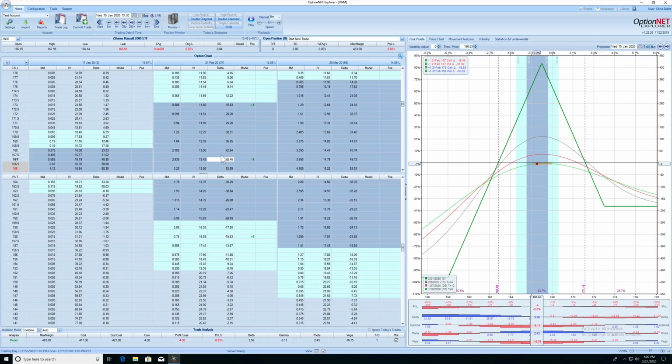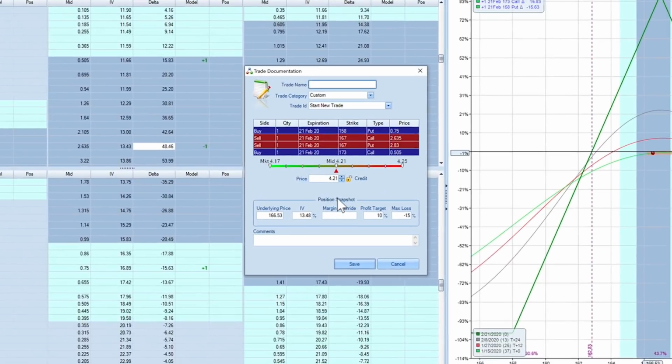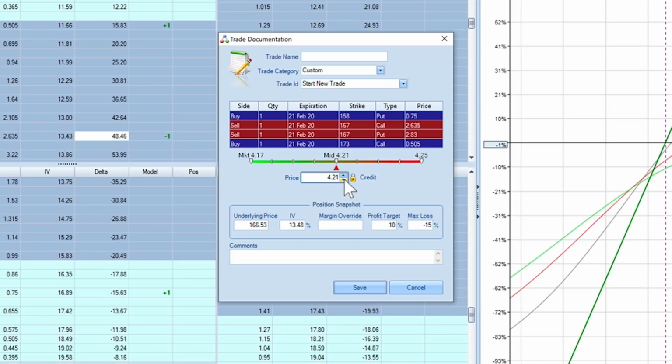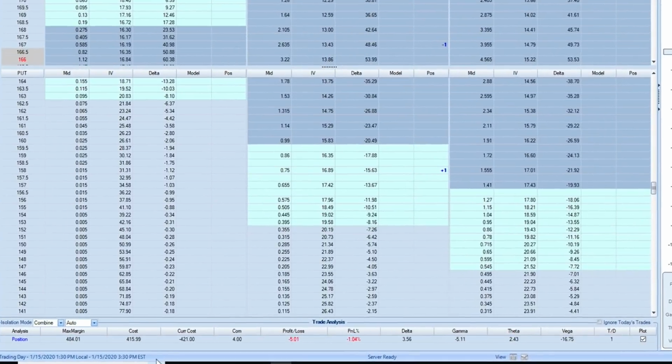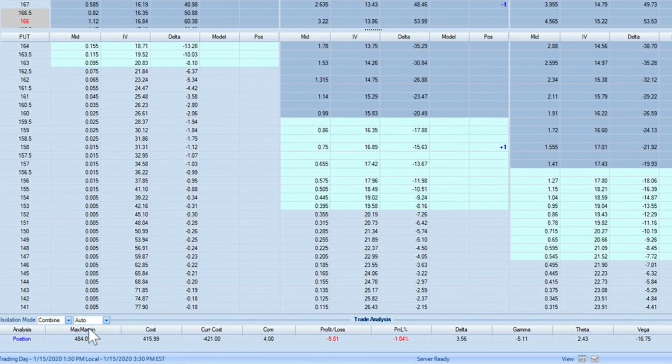So to actually commit this simulated trade and therefore execute it and see how it performs going forward, I can click commit trade up here, and this will bring up a window with the price. And let's say I sold this for $4.21 or $4.20, I'm sorry. I hit save, and this trade is now committed. So on the bottom left, I can see the cost of the trade and the margin requirement, as well as the Greeks and the P&L information as I go forward.